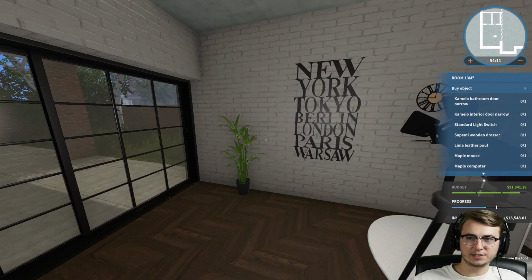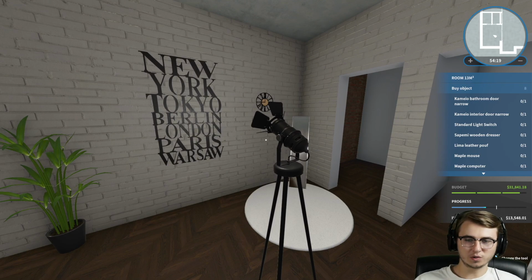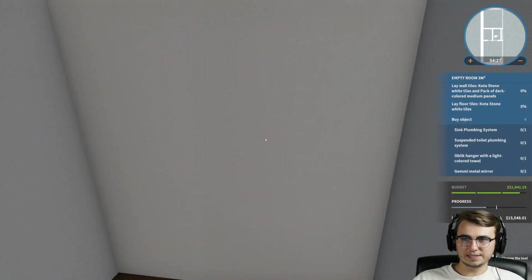All that's left now is just to buy additional objects like we've been doing for all the previous houses and things. I think we're gonna save that till the end, and then I'll just kind of walk through the whole space with you guys. But let's move on to these smaller rooms. That is, again, just buying objects. It still says empty room.